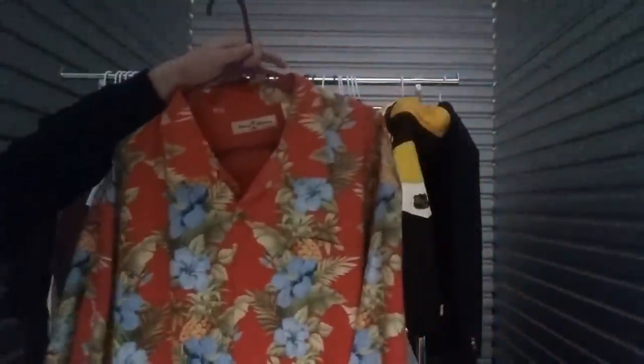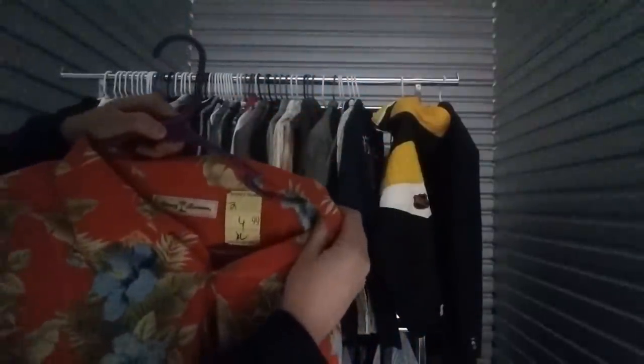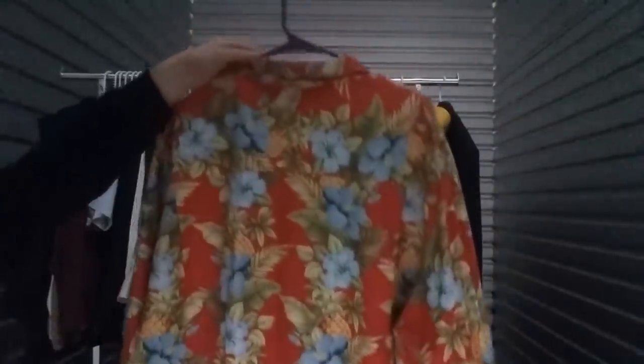Oh my god, this is a beauty. Check out this Tommy Bahama. You probably can't see how nice it is without the light, but it is a beautiful color. Really nice. $4.99 half off, $2.50. I might shoot for like 40 or 50 on this. This puppy is beautiful.